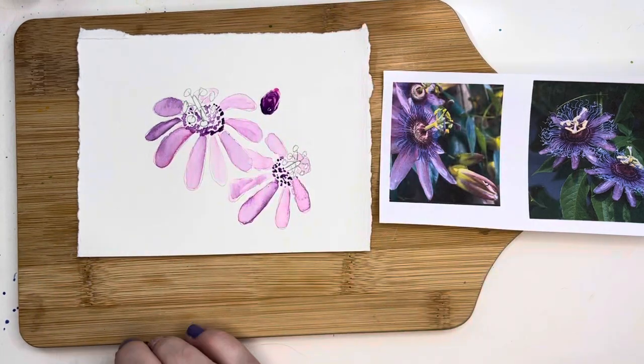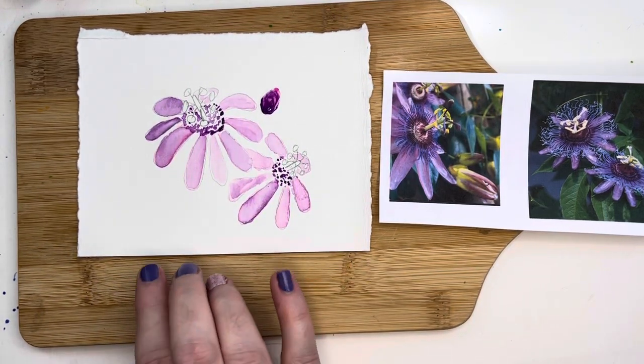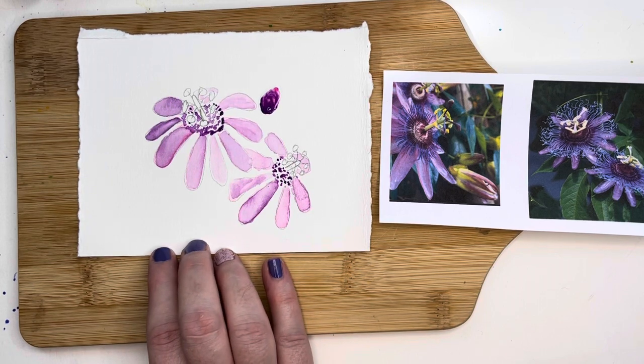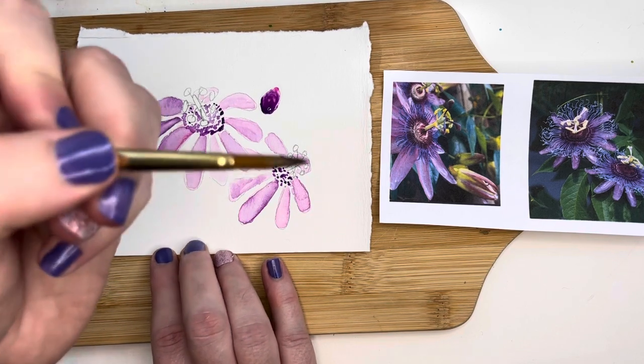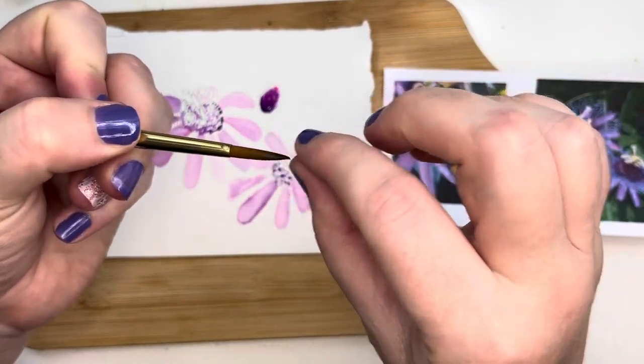I'm gonna leave that guy alone for quite a while and let him dry. What did I wanna do next? Okay, so, that's drying. Okay, before we tackle that stamen, let's put some texture on our petals. Okay, are my petals dry? Yes. My petals are dry, so I've got my paintbrush, I'm gonna pull it to a nice point.